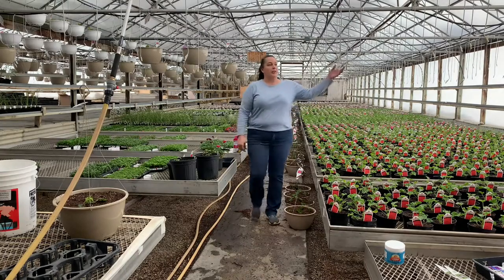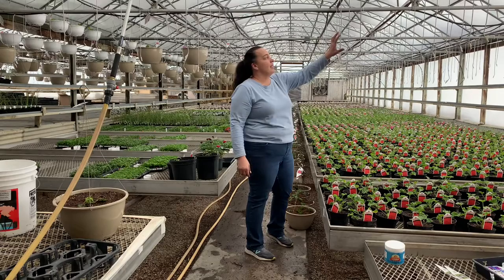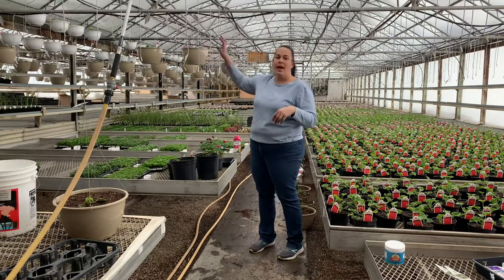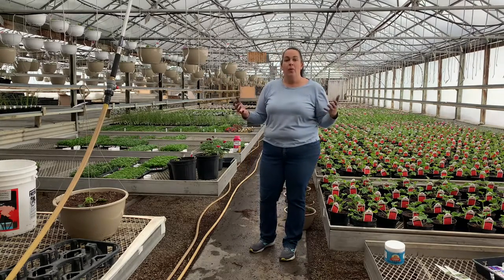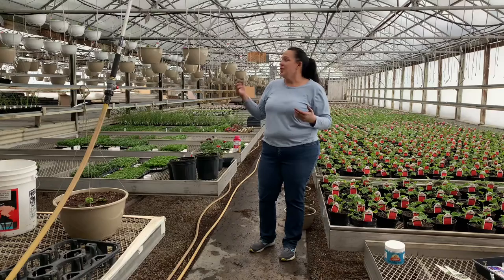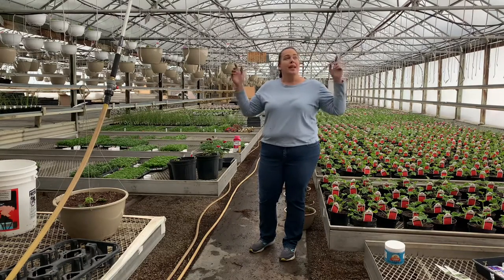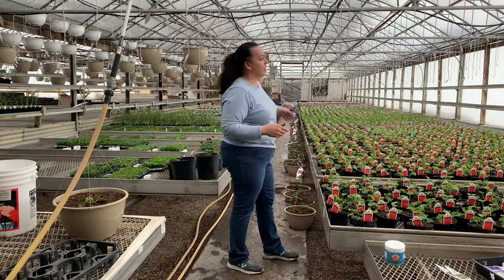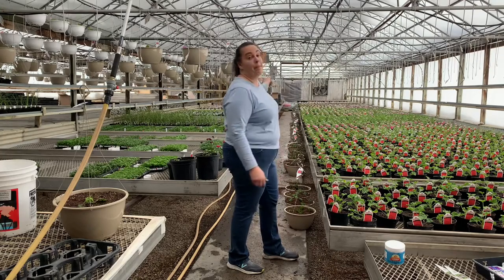Each of these drippers are on a different line. So he has it set up that some are 12-inch baskets, some are 10-inch baskets, and some are 8-inch baskets. And we know from the watering videos, each basket requires a different amount of water. So he has them set up so they're designated lines. So that's why I'm spacing them out here, bringing them down, and now the 12-inch pots are going to end up going on a bench.